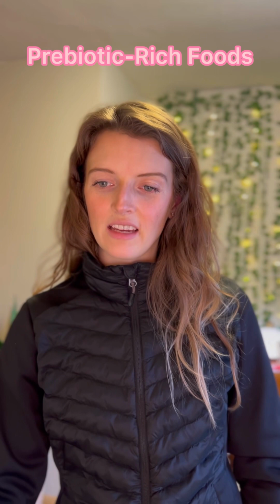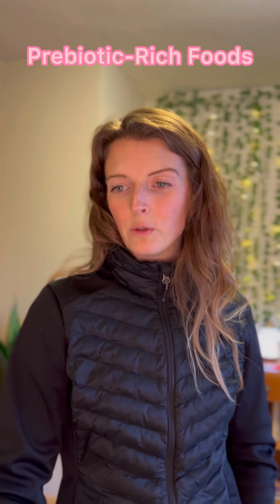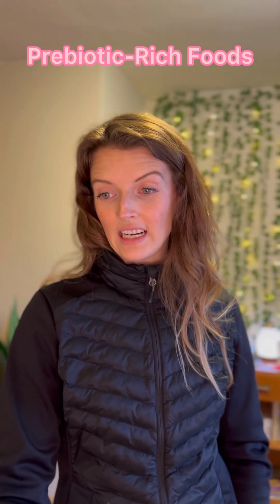So I bet you didn't know that it was so easy to get all of this fiber into your diet in such a delicious way, but hopefully adding these foods into your diet will help you feel so much better, feed your good bacteria, and give you all of the food you need to boost your gut health.